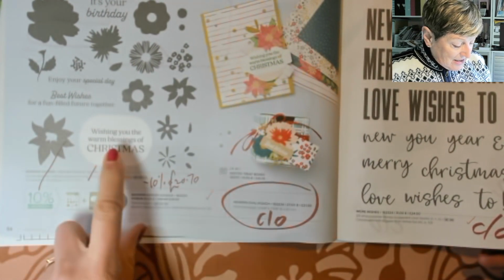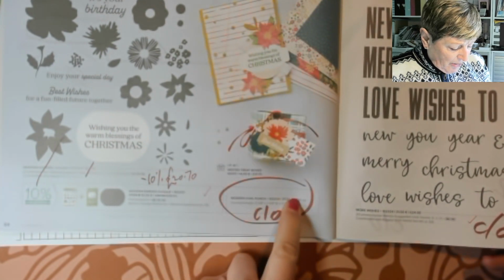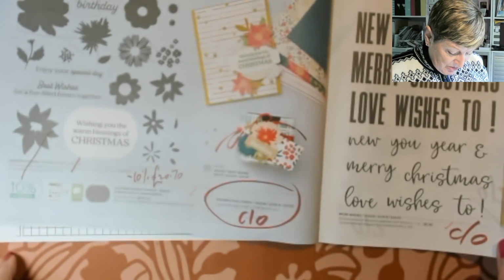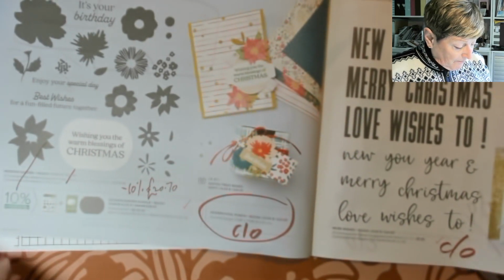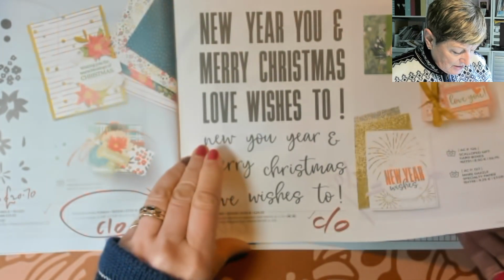The stamp set isn't. There's a 10% reduction, so it brings it down to £20.70. But if you want the punch and you want the dies, please get the bundle because then you'll get 10% off both items whilst it is available in this catalogue period.